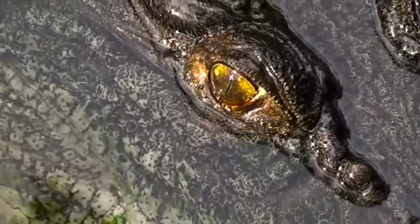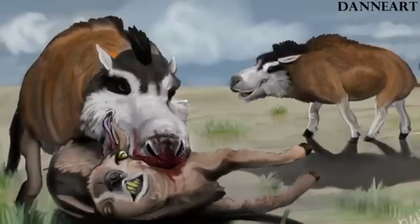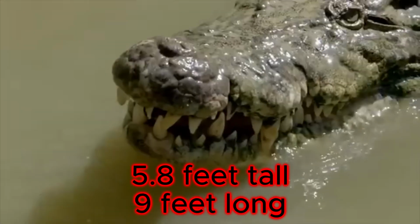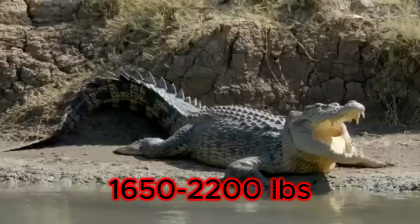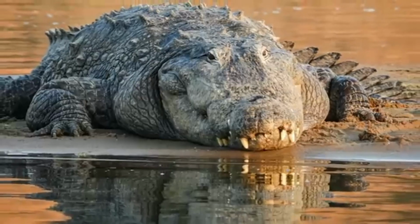First up, let's take a look at the Daeodon. Size. Daeodon was a massive mammalian predator that could grow to be 5.8 feet tall and 9 feet long. Weight estimates vary from 1,650 pounds all the way up to 2,200 pounds. For this fight, we will use a Daeodon in the 2,000 to 2,100 pound range.